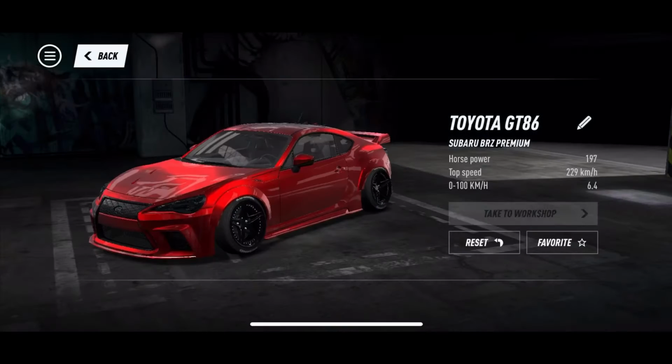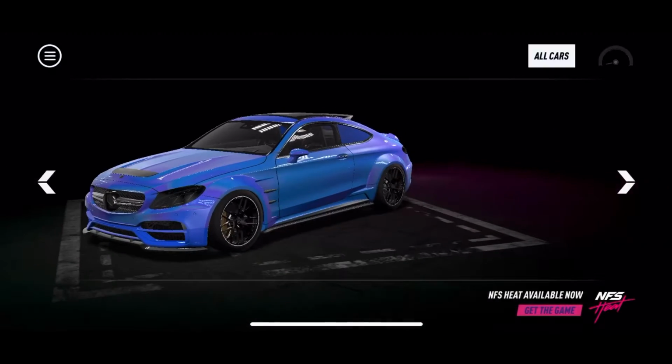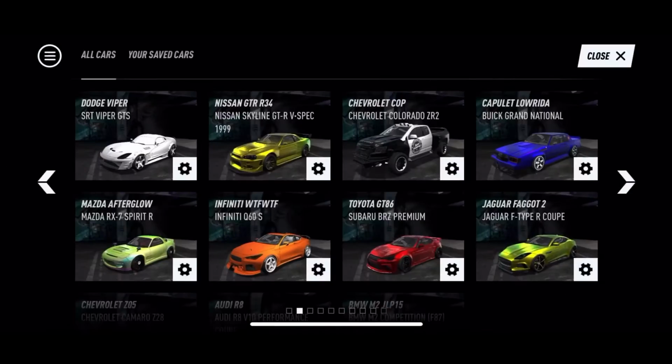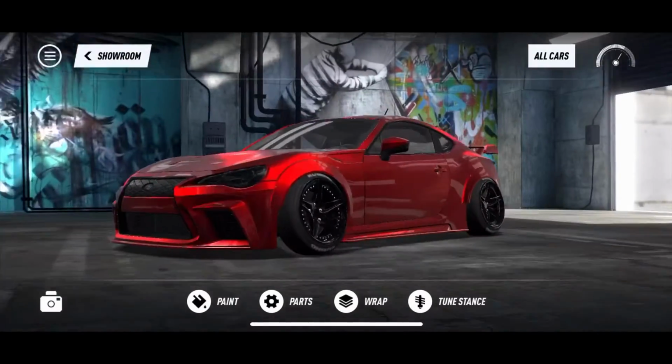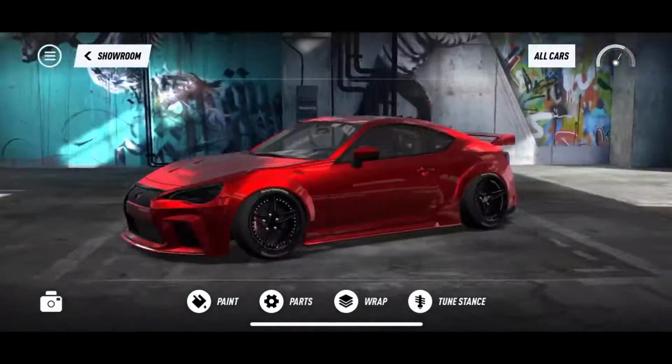This one's a Toyota GT86. Oh no, wait, no, my bad, this was a Subaru BRZ. I just looked and I thought it was a GT86. New rear taillights, new front headlights.